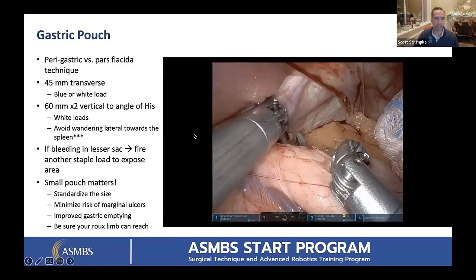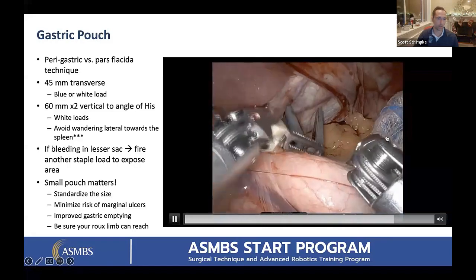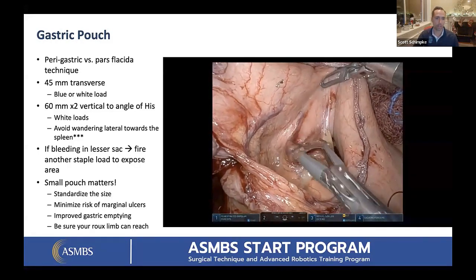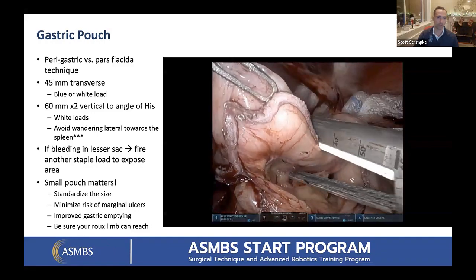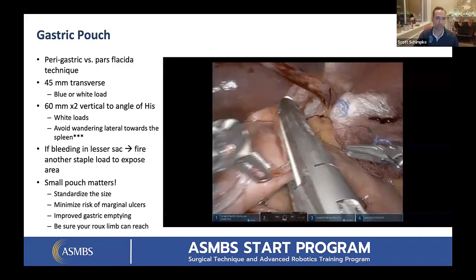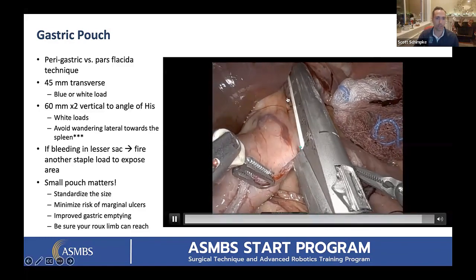The temptation is to go lateral to the right, up by the splenic hilum, because it always seems very inviting to go that direction. If you go that way, A, you'll end up in the splenic hilum, but B, you'll have a bigger pouch and kind of an unwieldy pouch. And it might take you more staple loads than you really need to get up to that angle of His. So I think it's really important to hug that left crease and get right to the angle of His.